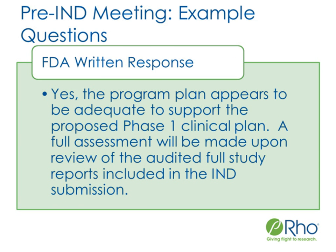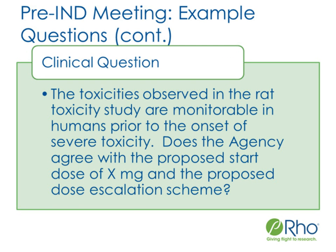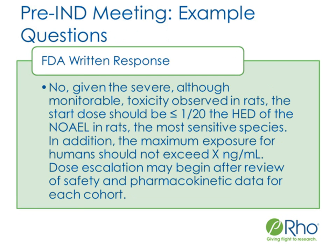A clinical question asked whether the FDA agreed with the proposed clinical start dose and the dose escalation scheme of the initial clinical study, given that the non-clinical findings were monitorable in humans prior to the onset of severe toxicity. In the FDA written response, the answer was no, given that the severe, although monitorable toxicity was observed in rats, an additional safety margin was needed for the starting dose. In addition, dose escalation to higher dose cohorts may begin after review of safety and pharmacokinetic data for each cohort.